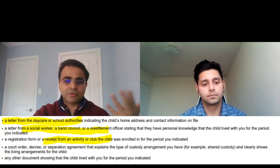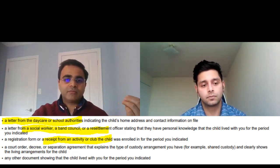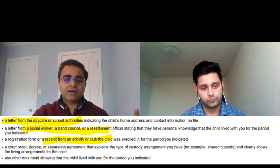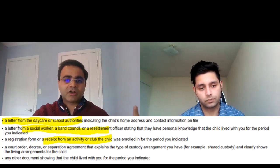And you also have to provide photocopies of another 3 documents, which will be giving an update to the Canadian government. These include a letter from a daycare or a school authority, a letter from a social worker or a band council or a resettlement officer, a registration form or a receipt from an activity or club of the child, maybe a court order. I think the proper list is there. So basically, this is required to get a childcare subsidy.